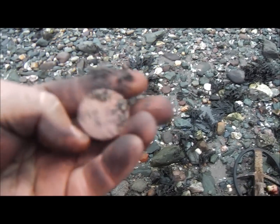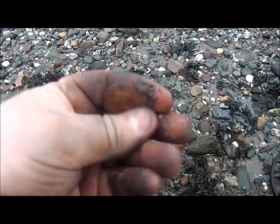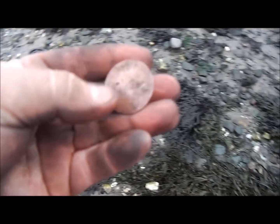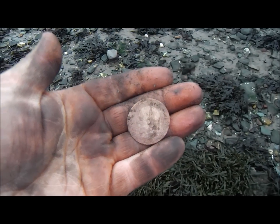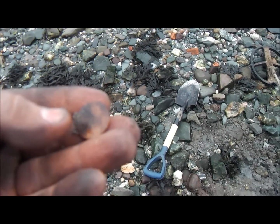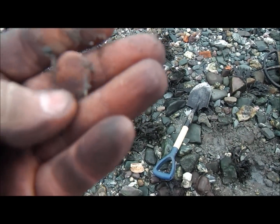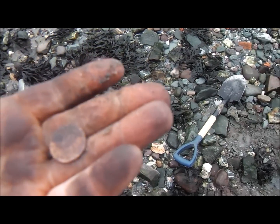There you go, both machines got it, 87, big penny. But who are you? You're George V. And you're a big penny. Again, 87, 89. The Garrett never got it. The Deus did. And it's another penny, and it didn't come out too deep, about an inch. Why the Garrett walked over it, I don't know.